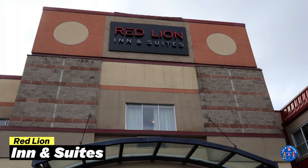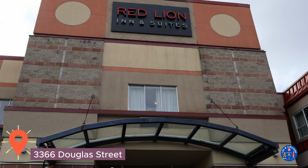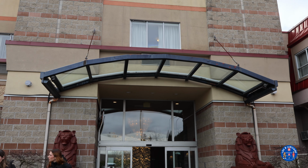So for our second night, we stayed at the Red Lion Inn and Suites on Douglas Street. It's a pretty centralized location, giving you easy access to either downtown Victoria or the Schwartz Bay ferry terminal if you're heading back to the mainland.